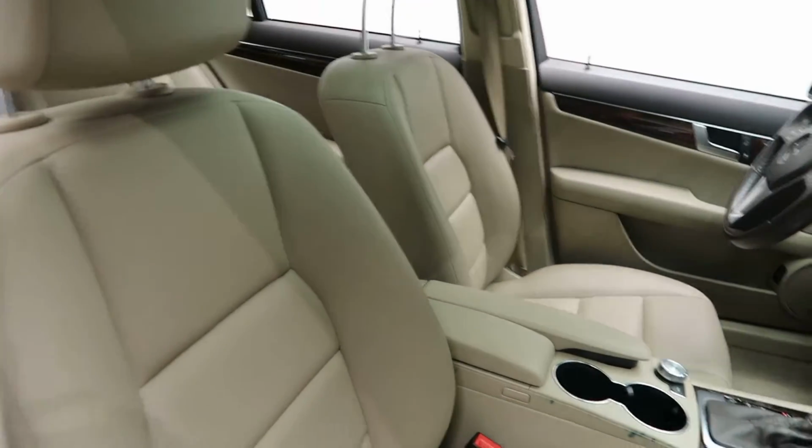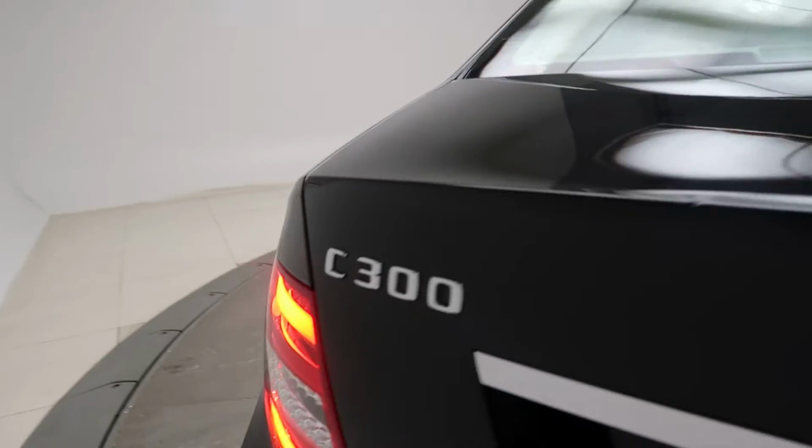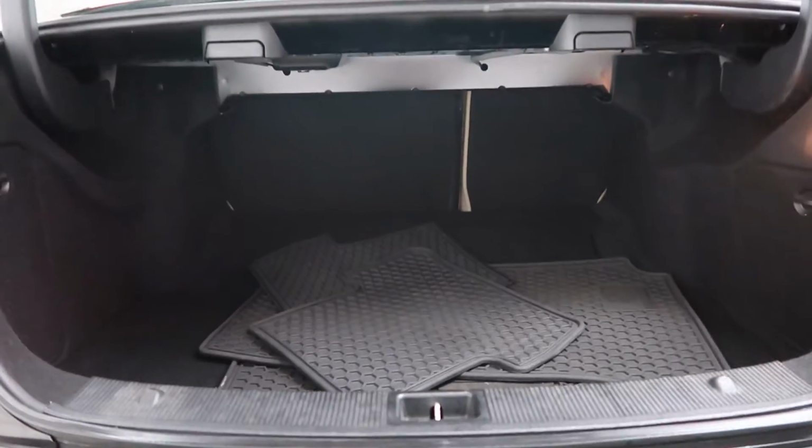An almond beige MB-Tex interior. The burl walnut wood trim. Sunroof. C300 4MATIC badging. Clean set of all-season floor mats, 60/40 fold-down rear seats.